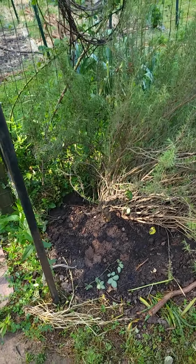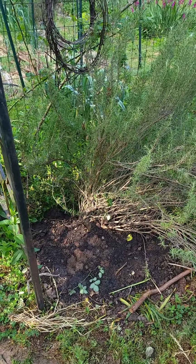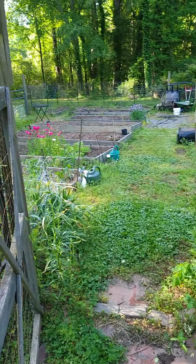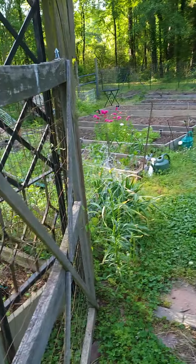That's a rosemary I dug up because we were making room for the straw bale gardening and planted it there, and it seems like it might make it. So that's good. Into the garden.